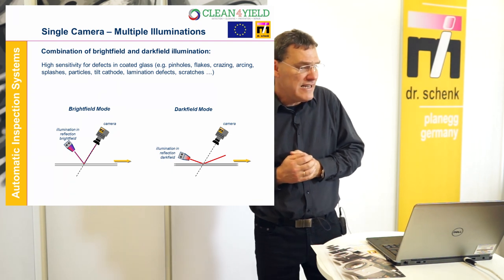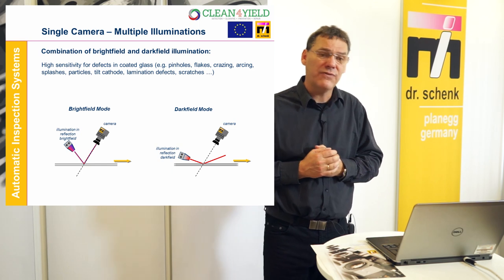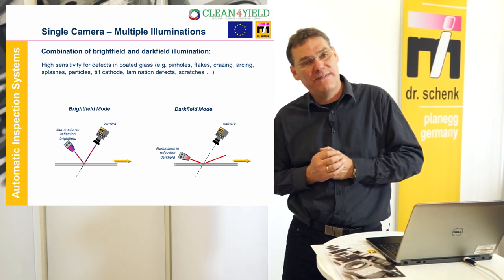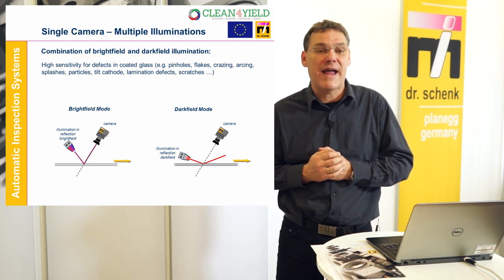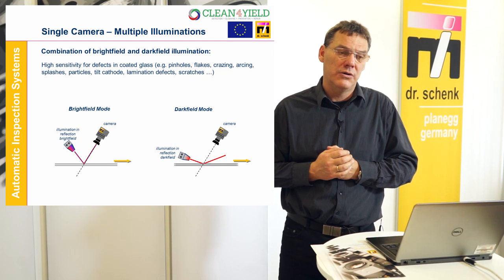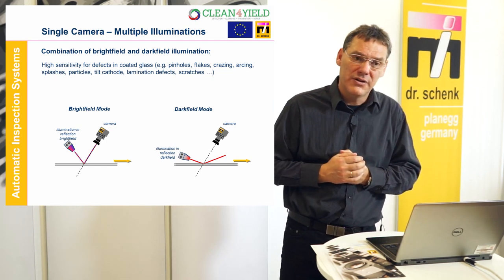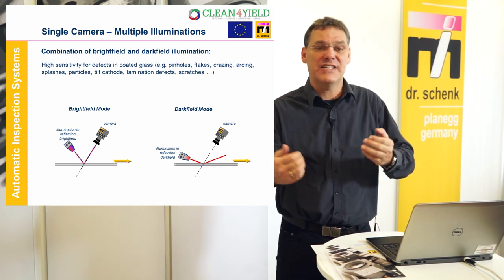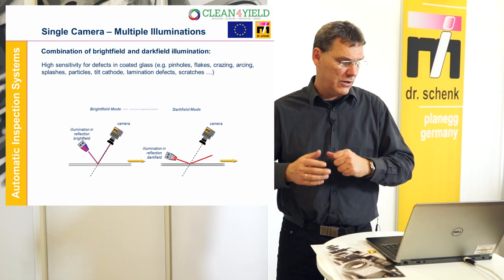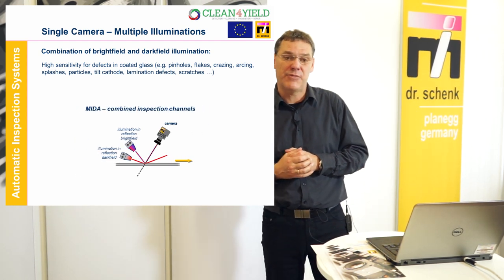At Dr. Schenk Techniques, you can combine it. You have to combine the bright field and dark field setup into one bank of cameras. You only have to synchronize the light on and off with the scanning of the camera. So at Dr. Schenk, we are combining the systems into one, using only one bank of cameras.